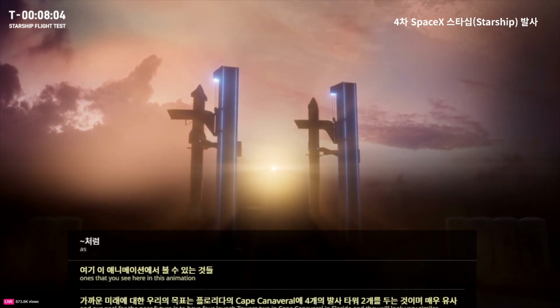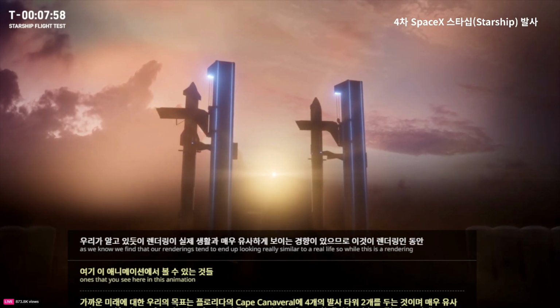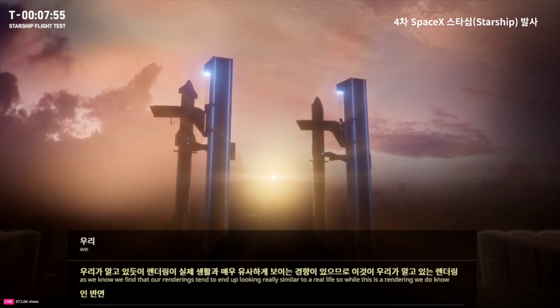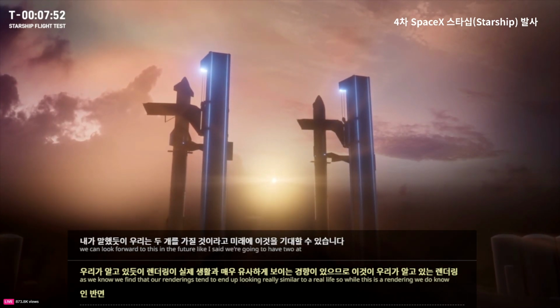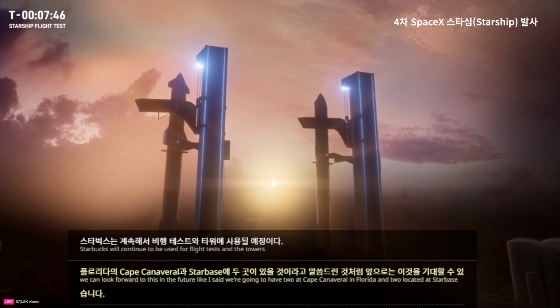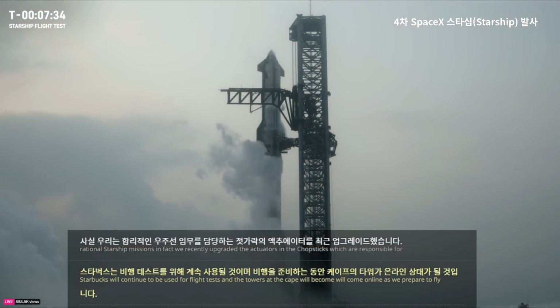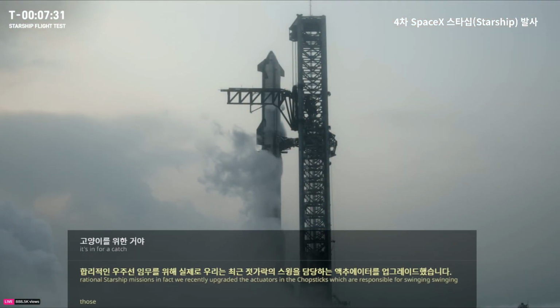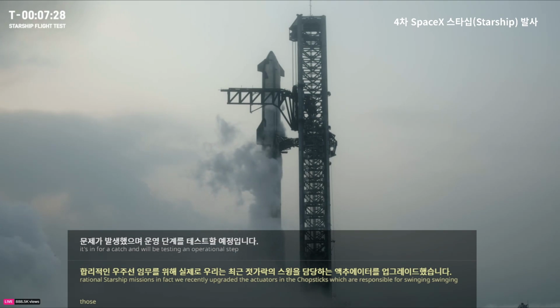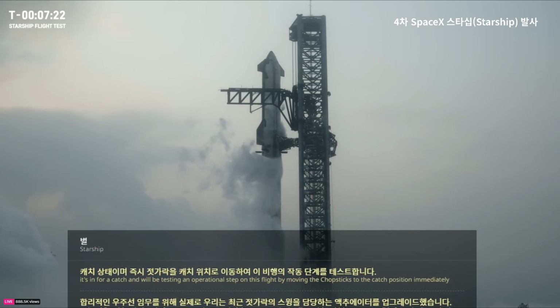As we know, we find that our renderings tend to end up looking really similar to real life. So while this is a rendering, we do know we can look forward to this in the future. Like I said, we're going to have 2 at Cape Canaveral in Florida and 2 located at Starbase. Starbase will continue to be used for flight tests, and the towers at the Cape will come online as we prepare to fly operational Starship missions. In fact, we recently upgraded the actuators in the chopsticks, which are responsible for swinging those arms in for a catch. And we'll be testing an operational step on this flight by moving the chopsticks to the catch position immediately after Starship flies away. That's going to be really incredible to see.